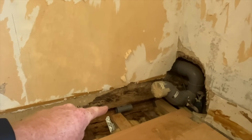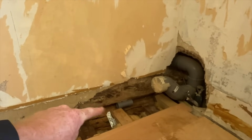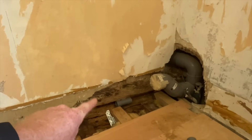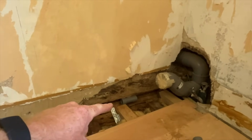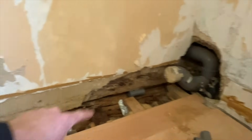I've just thrown it in. There's a bit of waste pipe and it's a T fitting there, so that actually fits under that gap between the beam, the main support beam, and then the beam for the wall above. So that fits through that gap quite well. So from there I should be able to bring this pipe up and out and go to the shower and the basin for this room and go that way.